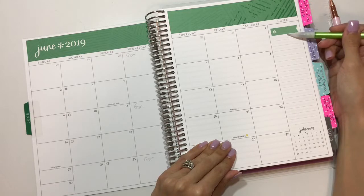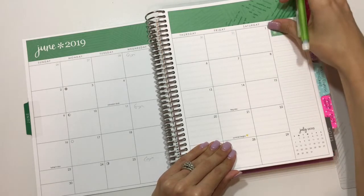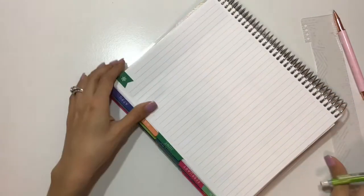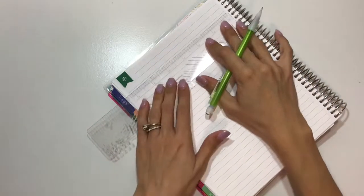And sometimes here I'll write down all the other expenses that will happen, but for the most part I tend to leave that blank. And then when you go to this side, this notes page, I will write down how I set this up, and then I'll explain it to you guys right after I'm done. So just give me 1 second while I set this up.